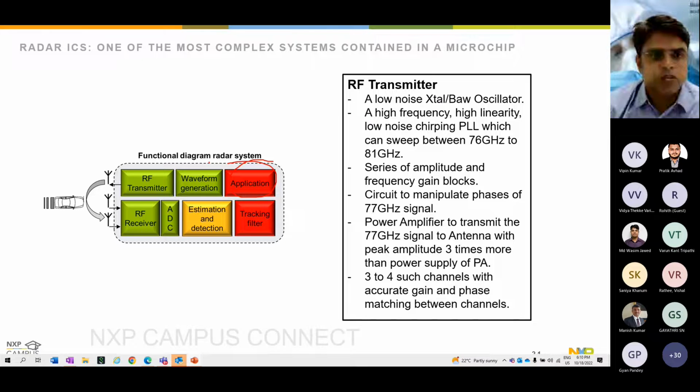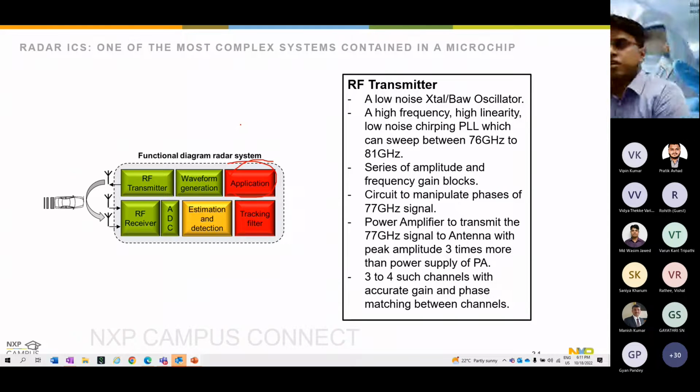Then comes the waveform generation. Again, it's some sort of clock generation which can chirp, which actually can sweep, a PLL which continuously generates a sweeping frequency, not just a fixed frequency. Then it takes a lot of amplitude and frequency gain blocks. You remember, we are talking about 77 gigahertz.